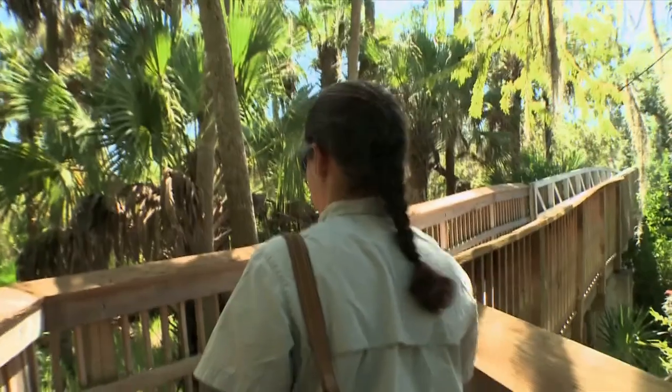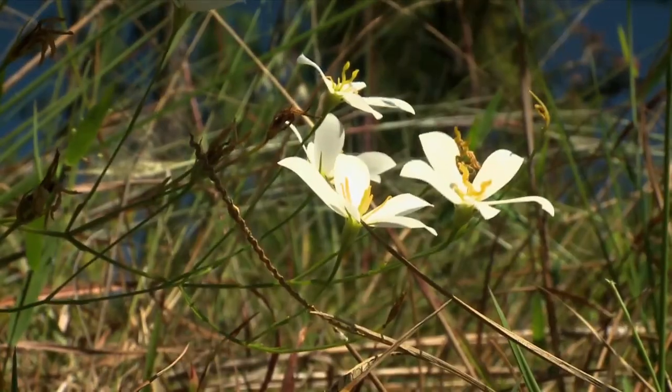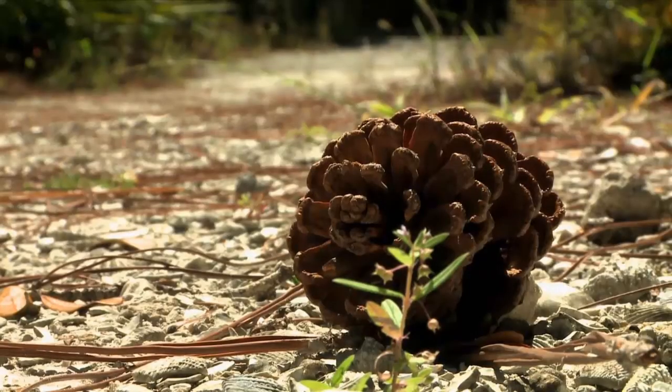Hickey's Creek is an 862-acre public park in East Lee County. A huge variety of plant life thrives here, proving Florida is much more than just palm trees.